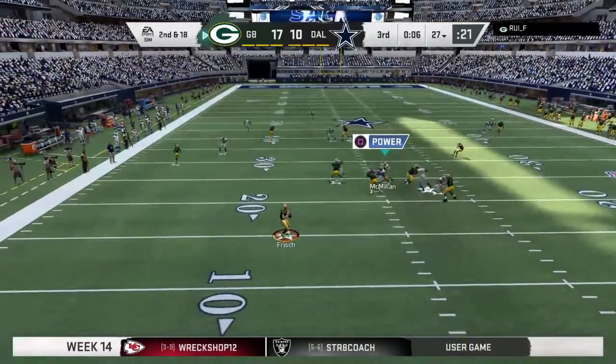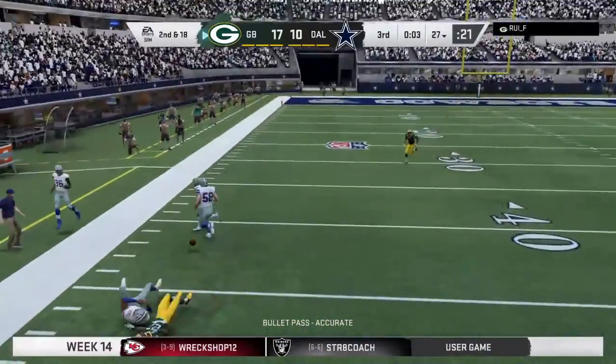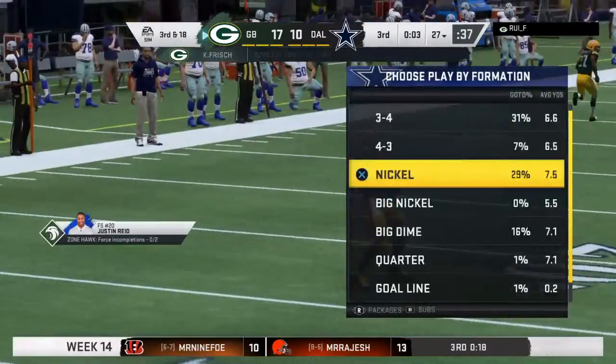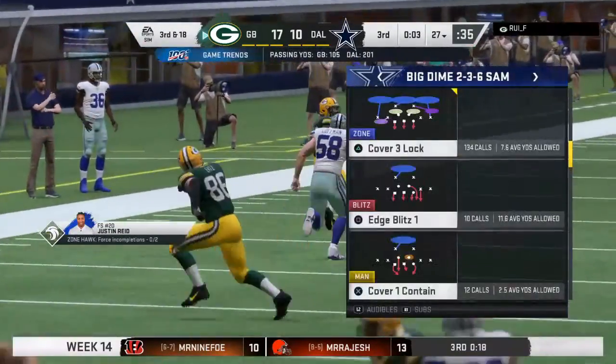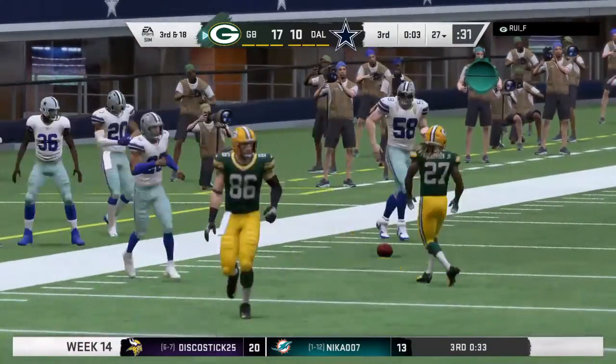Back to throw here. And this is going to wind up incomplete. The coverage there too strong on the deep ball, and now they face a 3rd down.